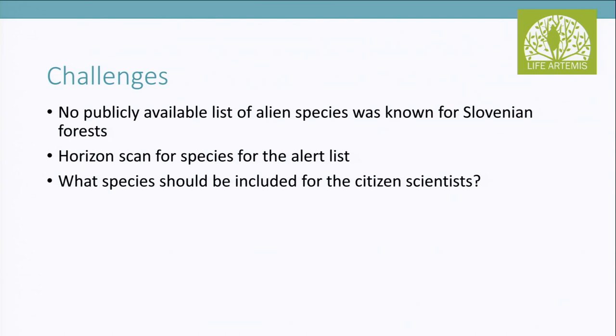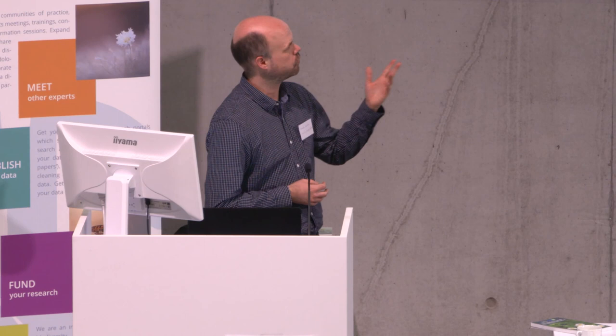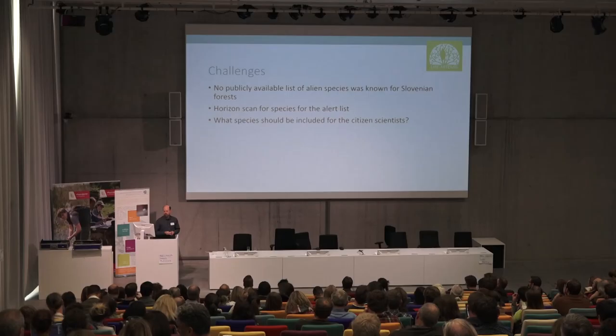In this part, we had some problems or challenges. There was no publicly available list of alien species for Slovenian forests, so we first started to work on this one. We went through a lot of local collections and articles. We made a horizon scan for species for the alert list.